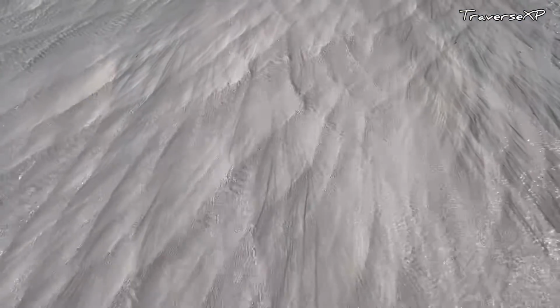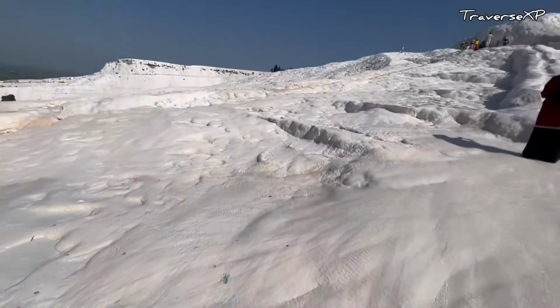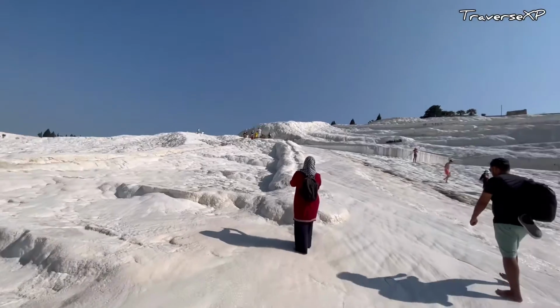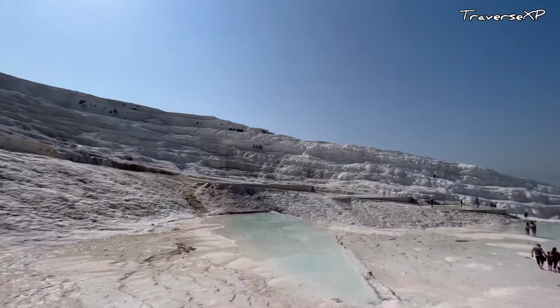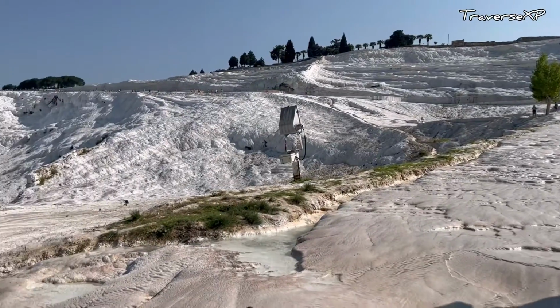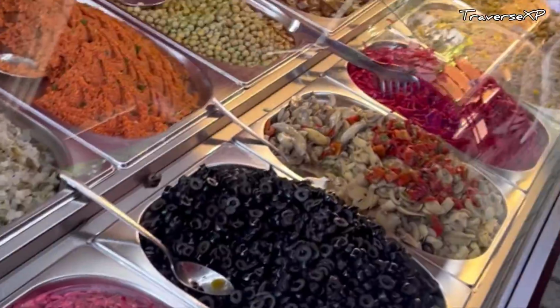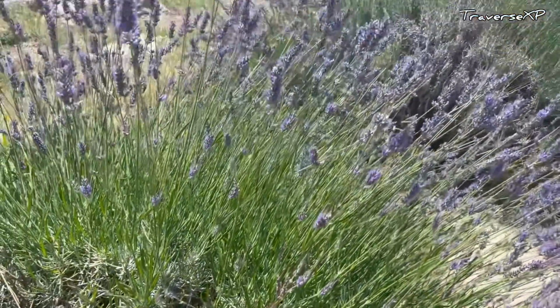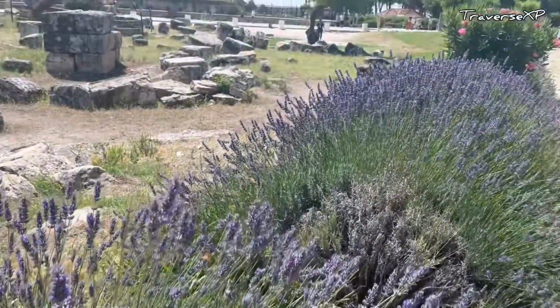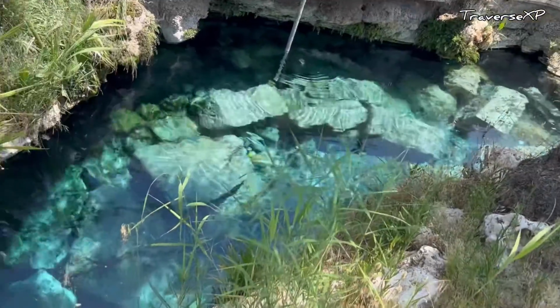This place is a photographer's dream. We spent a good amount of time capturing the beauty of the pools from different angles. Don't forget to bring your camera and comfortable shoes, as there's a fair bit of walking involved. Make sure you pack some snacks and drinks before you head up to the pools. There are shops at the top selling food and drinks, but be prepared for slightly inflated prices compared to other places in Turkey.